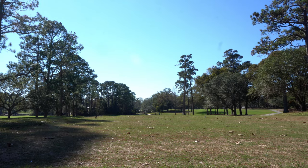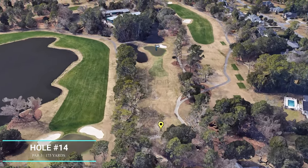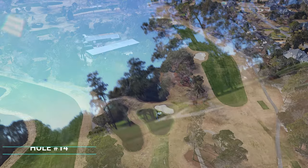All right, there's an alternate hole here that we're playing. So the course is actually playing a par 71 because this is a par three. The normal hole is closed off. Got about a 175 shot here. Not going to be able to see the green very well because of where the box is. We got 7-iron, cool.